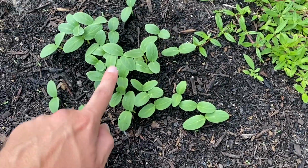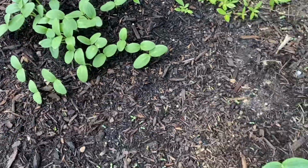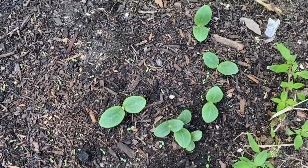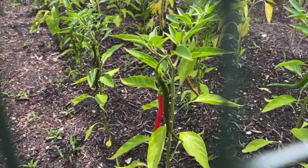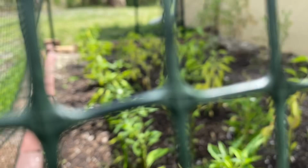My cornichon cucumbers are coming through, and the zucchinis are starting to appear as well. Little hot cayenne peppers coming through now, and tomatoes, and peppers.